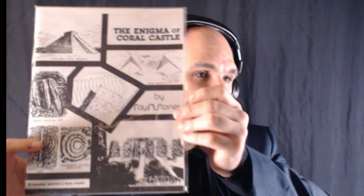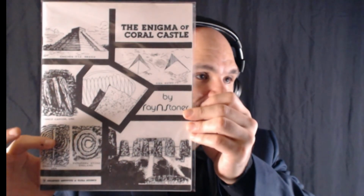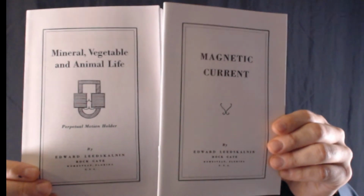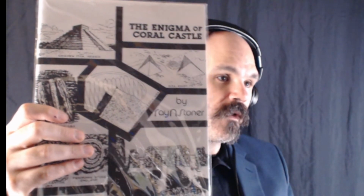So we'll end this series with this larger pamphlet, The Enigma of Coral Castle. Next week, we will do A Book in Every Home. We'll read through its entirety. The week after, we'll do Magnetic Current and Mineral, Vegetable, and Animal Life, also by Ed. And the week after that, three weeks from now, we will do The Enigma of Coral Castle by Ray N. Stoner. And that's not it.